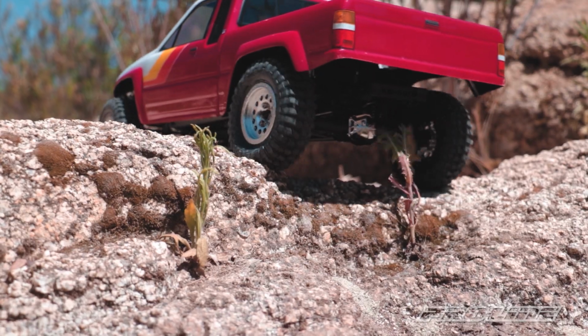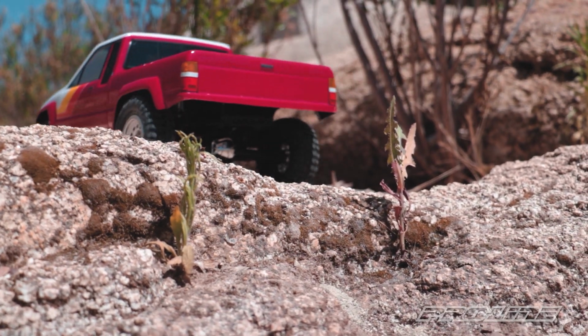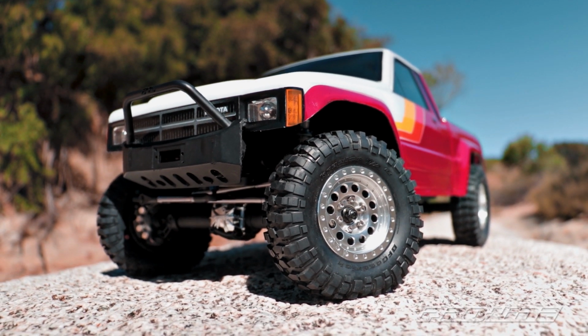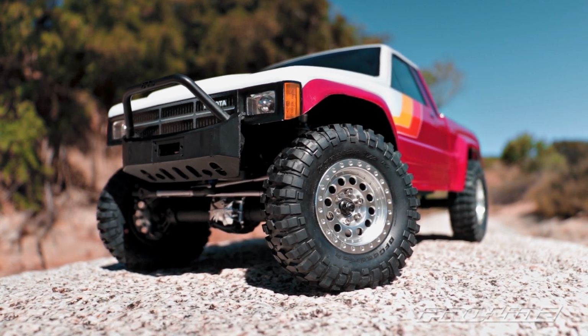Bring the iconic looks and performance of this BFG tire to your scale crawler with the Proline Class 0 BFGoodrich Krawler T/A KX 1.9.